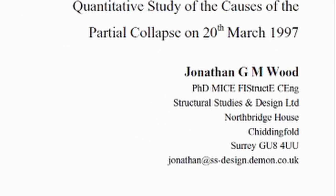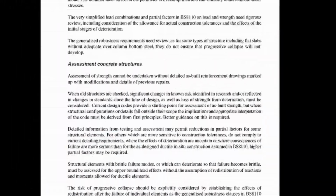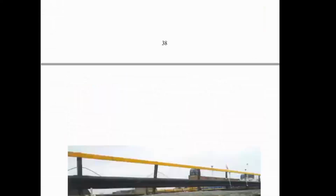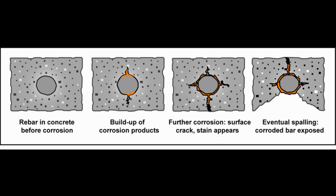A 116-page report from Dr. Jonathan Wood states that the damage was caused by bad detailing of the shear studs and corrosion in the reinforcement due to low cover and carbonation. What essentially happened was that the bond between the steel and the concrete was destroyed. But things are not as simple as that.